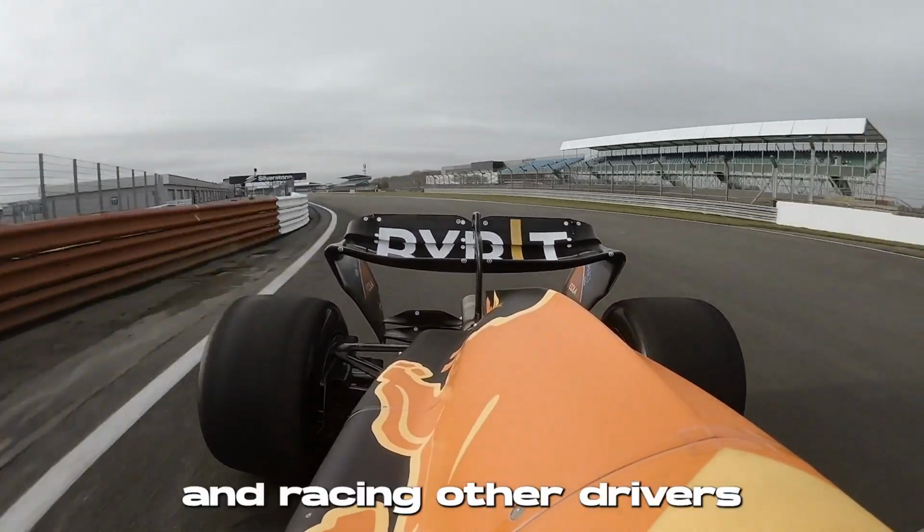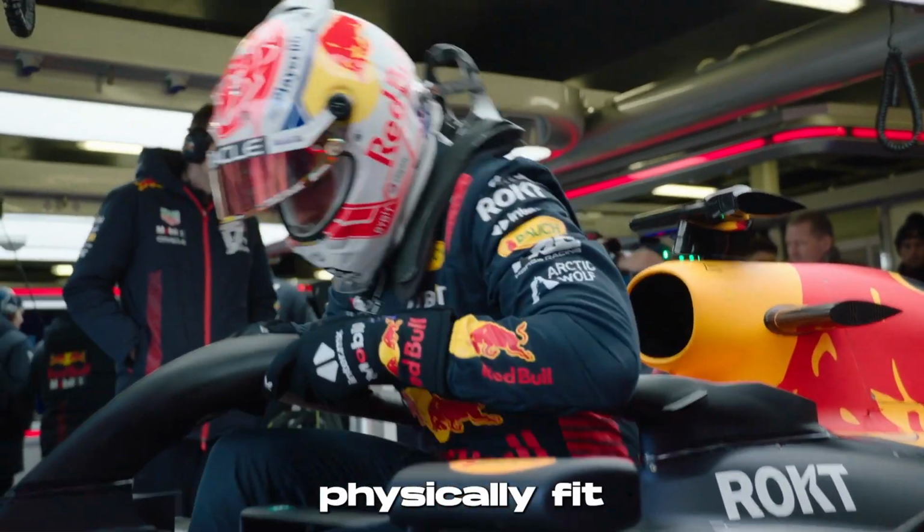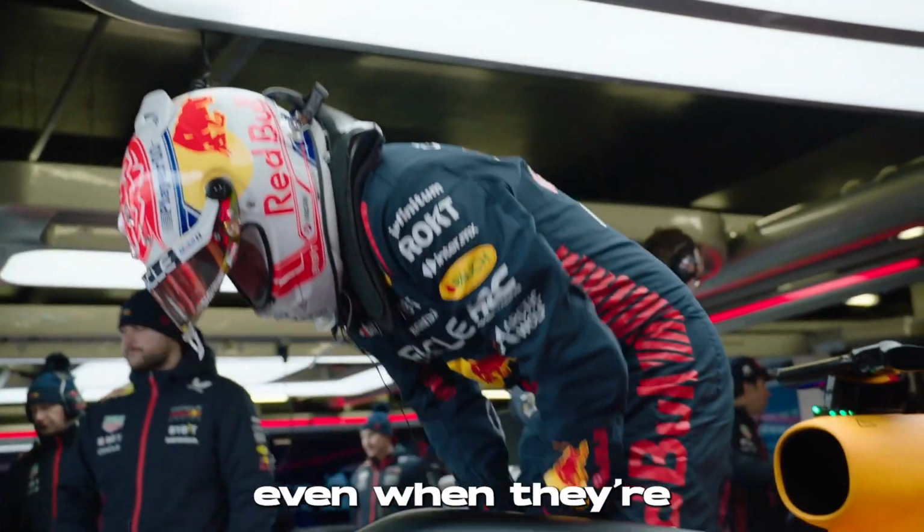Maintaining speeds of up to 300 km an hour, all while conversing with their engineer, changing settings through the steering wheel, and racing other drivers all take their toll on a driver over a race, and those who are more physically fit are going to be better able to handle these demands even when they're exhausted.